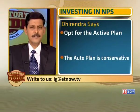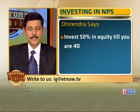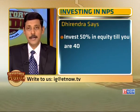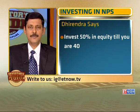So I would say that investors should have some simple strategy till you are actually 40 and you are still 20 years away from your retirement. You have 50% maximum, the maximum permitted equity allocation can be 50%, which to my understanding is still very conservative. So have your equity allocation till the age of 40 or 45, and then start moving a small part of it into fixed income.